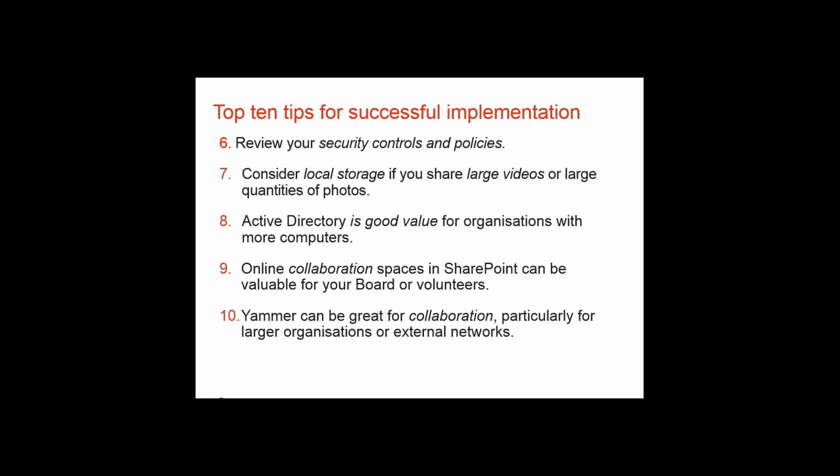Active Directory. So again, that might be something that you keep a server on site for. So Active Directory, that's where your users and passwords live. So you can set up synchronization to have that single sign-on if you want. Collaboration for both board and volunteers and your staff using SharePoint or Yammer.